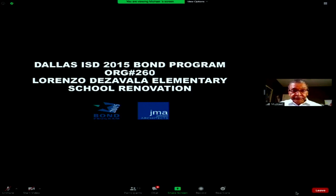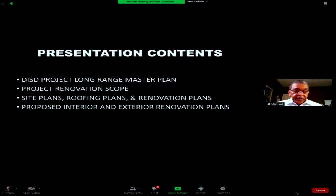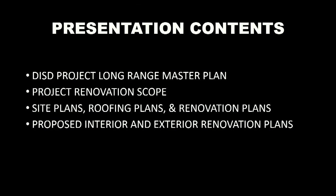On the screen now, you see the progress for the 2015 bond program for Zavala. I'll go through my second slide here. The contents we'll be reviewing include information from the long-range master plan, along with what the project renovation scope includes. We'll go over the site plan, roofing plan, and the renovation plans. And we'll also review some of the interior and exterior renovation design issues that we've designed.